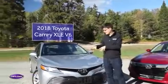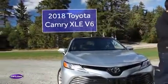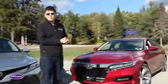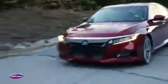We have with us here a 2018 Toyota Camry XLE V6 next to a 2018 Honda Accord 2.0T Touring. So very well-equipped versions of both. We've had a chance to get behind the wheel, so let's stack them up.